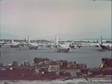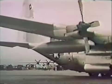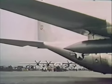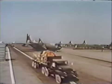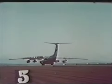Blue Light was a massive airlift into Southeast Asia from Hickam Air Force Base, Hawaii, in 1965, utilizing C-141s, 133s, and 124s. It required 231 flights. With the C-5, it would have required only 65 flights. An operational C-5 fleet will revolutionize military airlift.